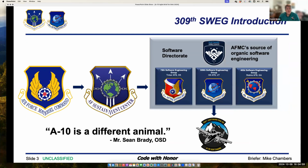This is where we fit. If you're an Air Force person, this will mean something to you. If you're not, you will have no idea what we're talking about. But for those of you who are interested, there were 3 software groups scattered about the country. There was Hill Air Force Base in Utah, where I am at, Tinker Air Force Base in Oklahoma, and Robbins in Georgia. And all 3 of us now have combined under one software directorate so that we can share lessons learned. And it's becoming interesting.